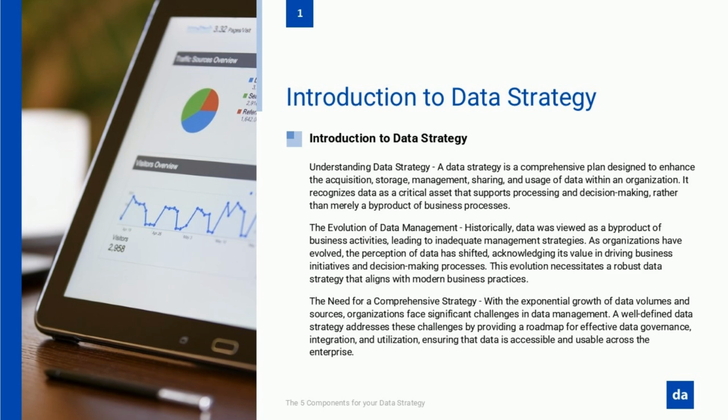But here's the challenge. While some organizations have embraced this transformation, others are still stuck in the past. They're clinging to outdated practices, failing to recognize the true value of their data. They're managing it like it's the 1990s, and it's costing them. And this brings us to your opportunity.